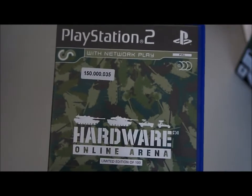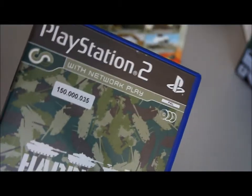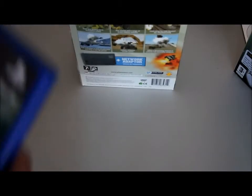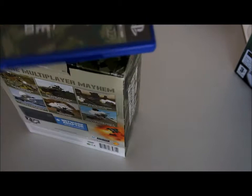But this one is the first I've seen, and there are only 100 out there. For some other discs they're known to be at least 1,000. So this one is, as far as I know, one of the rarest PlayStation 2 games out there.